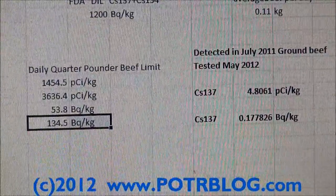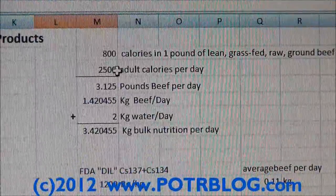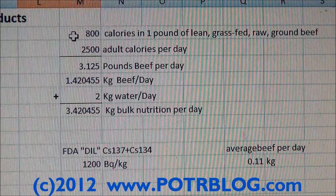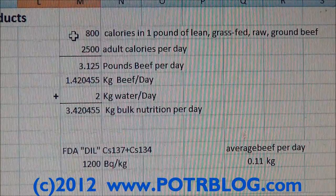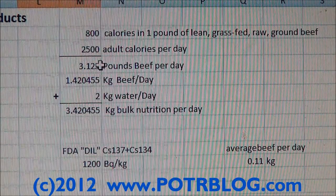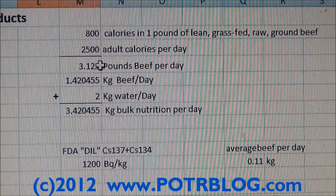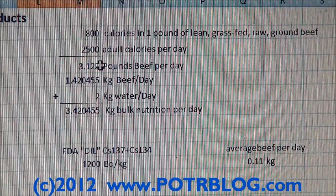So what we did there is we looked at how many calories a person eats a day. An adult typically eats 2,500 calories per day. And we calculate 800 calories in 1 pound of lean, grass-fed, raw ground beef, which is basically what we tested here in Missouri. Now, if we make the assumption that the nutritive and caloric content is basically all supplied by beef, then the beef's specific density of radioactivity per nutritional unit is smoothed out over the whole day.